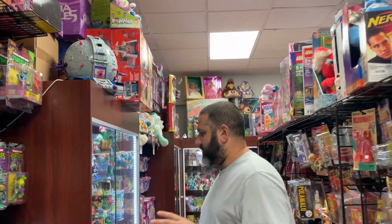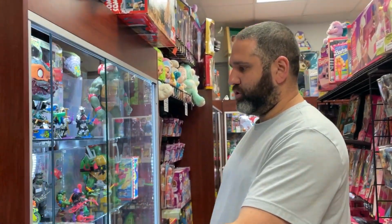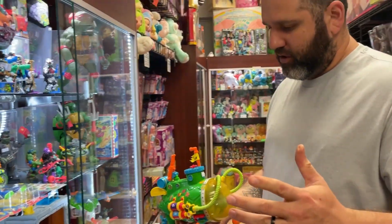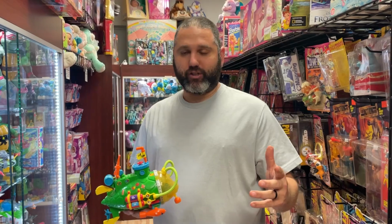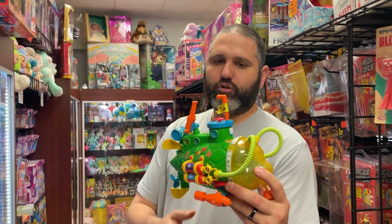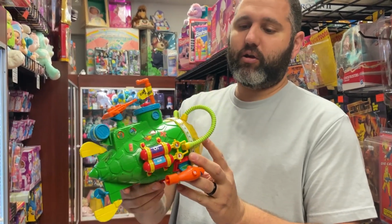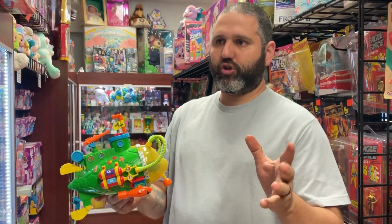So he actually did bring in some other really cool vehicles that I put in the case already. I probably should have cleaned these off, but hey, what is a vintage toy without some vintage dust, right? So we had the Turtle Submarine. This actually came in complete, which is really shocking. Most of the stuff that comes into the store usually is not complete.